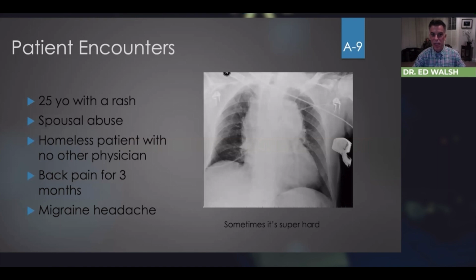And then continuing along with those more interesting cases, the ones that grab the headlines, you'll see all these other prosaic, mundane things, like a 25-year-old with an undifferentiated rash, spousal abuse. You'll see homeless patients who come in because they have nowhere to go. It's 10 degrees outside. They know the ER is open, it's warm, they can get a meal there. There may not be a shelter available.